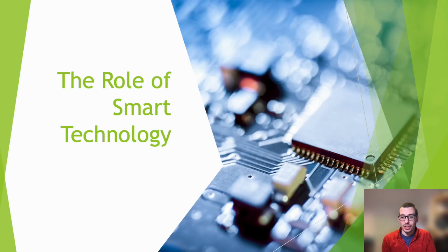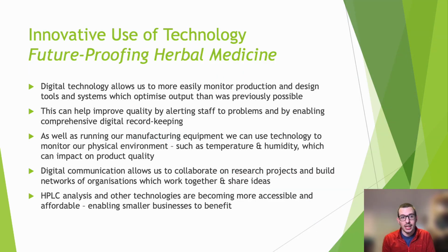And of course, much of this is made possible through smart digital technology, because it involves monitoring things in a way that wouldn't be possible if we had to do it manually. So we're building technology to allow us to monitor the production of our herbal medicines, and this is giving us access to data that wasn't previously possible. So we can monitor the flow of liquid, we can monitor environmental conditions like temperature and that kind of thing. And this can help improve quality by alerting staff to problems and enabling comprehensive digital record keeping.